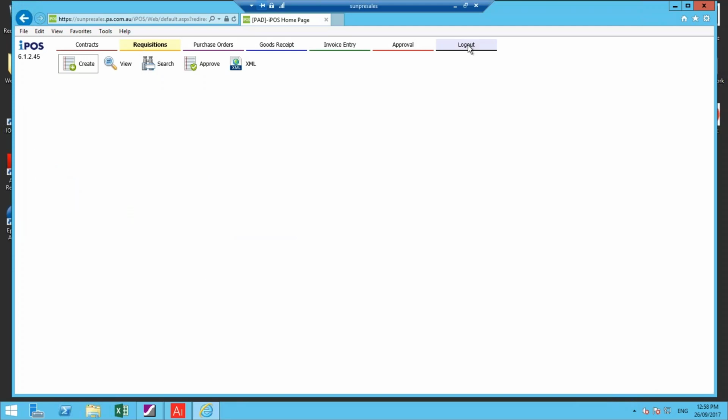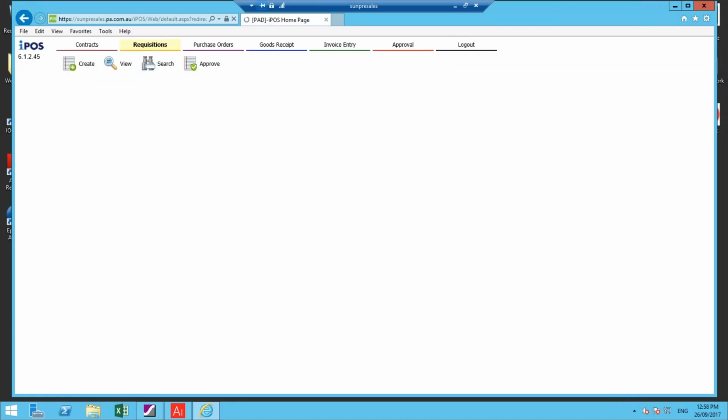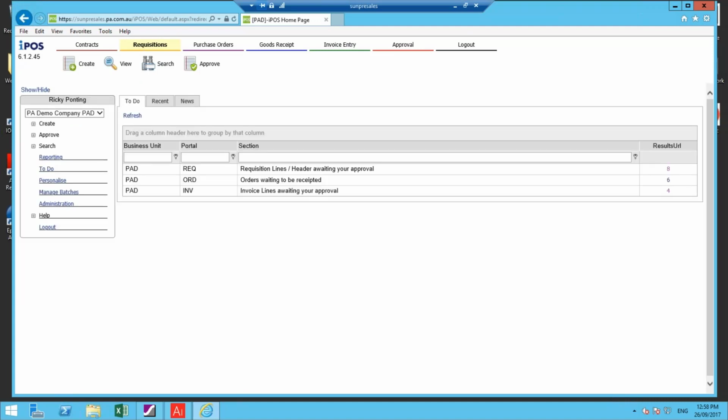I'm just going to keep going down off the URL. I'm just going to now log in as Ricky Ponting. And it's the same sort of principle, in terms of he has visibility and access to any of those functions that have been made available to his user. He comes in on the to-do page, and as the to-do page sounds, requisition lines are waiting for approval, invoice lines are waiting approval, orders are waiting to be receipted. Our focus here is requisition lines awaiting approval. I'm going to click on here.